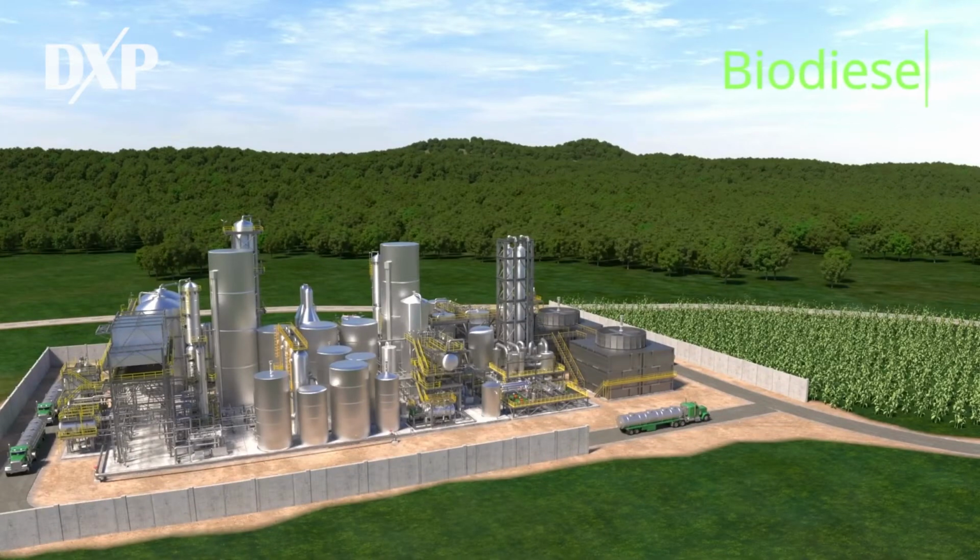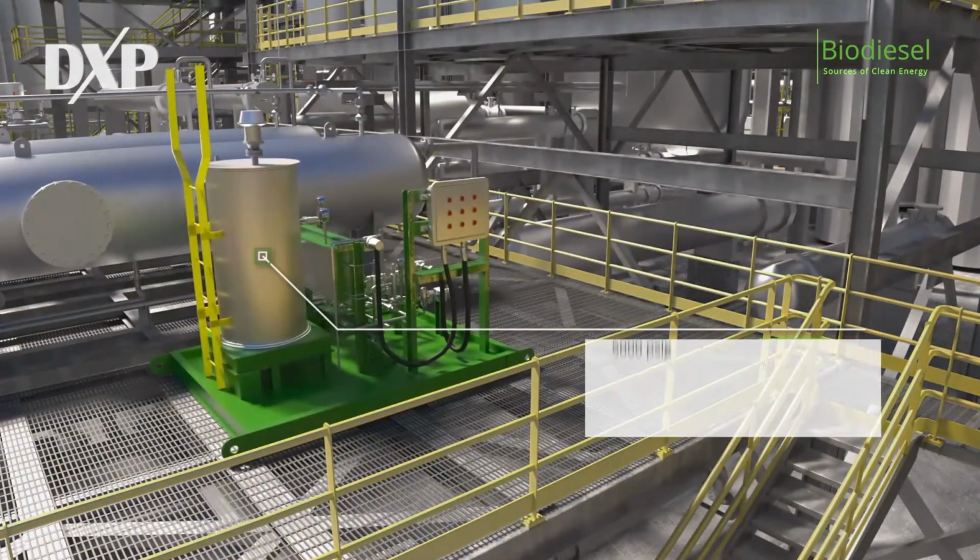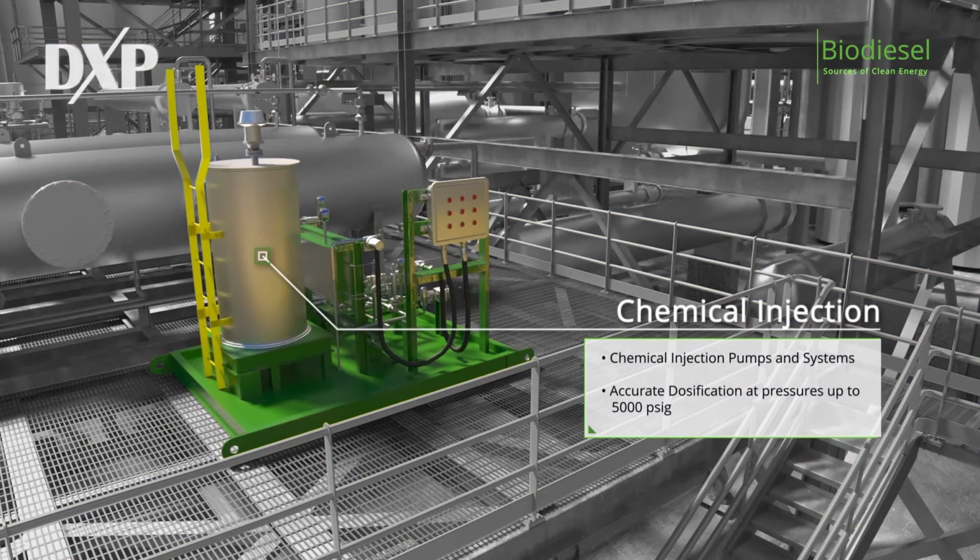DXP supplies unloading skids and systems for the raw material to be unloaded from train carts and tanker trucks at biodiesel plants. Our chemical injection systems supply the exact amount of chemicals required in the processing plant.